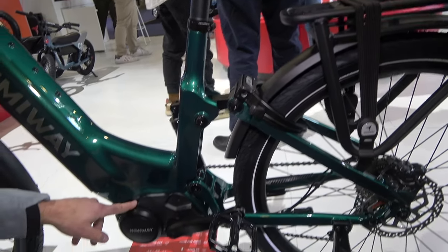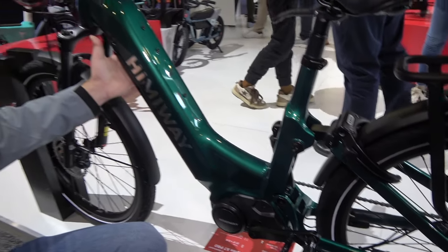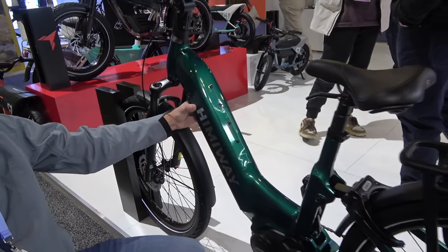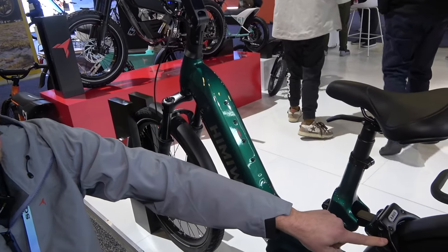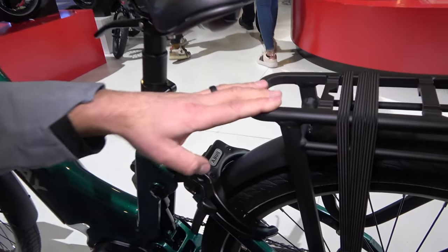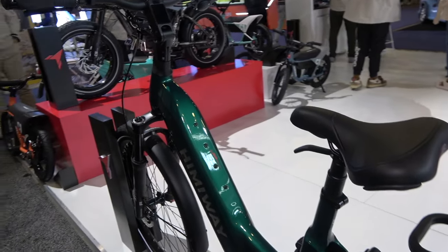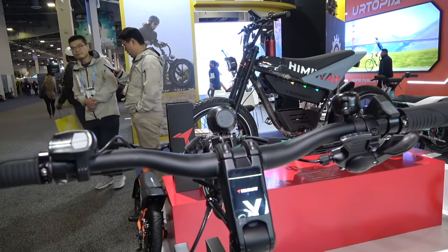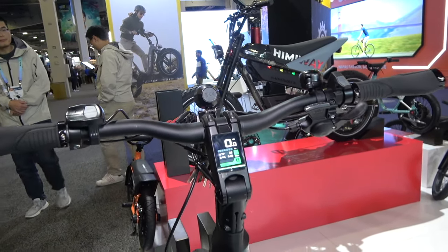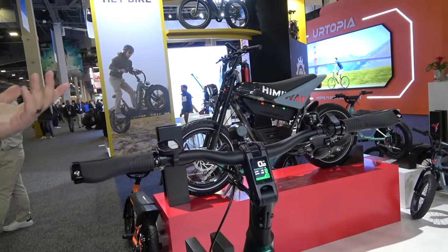500 watt mid-drive motor, 120 newton meters of torque. It's going to be the same 48 volt 15 amp hour battery, with 21700 cells in this as well. It comes standard with this ABUS lock as well as this MIK rack. These are just upgrades that are coming along with it. Nice. And then your display right here is now in the stem. So yeah, pretty sleek. You got your hydraulic brakes. For this price point, it's going to be $23.99.